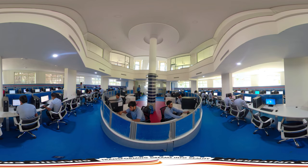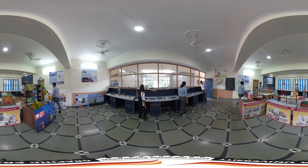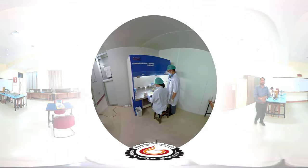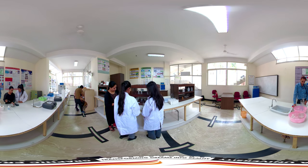The state-of-the-art laboratories at Graphic Era University aid the training of students. The laboratories comply with international standards, which help the students to be well acquainted with the various instruments as well as the technicalities, and also the workshops are highly equipped with the latest equipment.